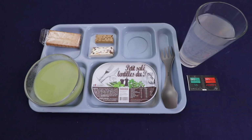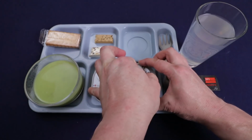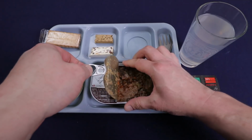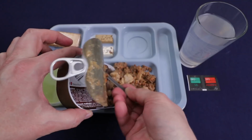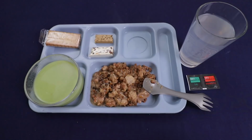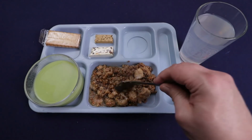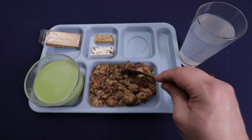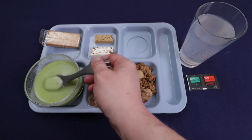And here it is. It is very hot. I'm just going to open it up a little bit and pour it out onto the tray. Yeah, that looks great. Got plenty of lentils in there. Lots of nice big chunks of pork. Man, it smells good. That smells really good. But I'm going to try out the soup first.